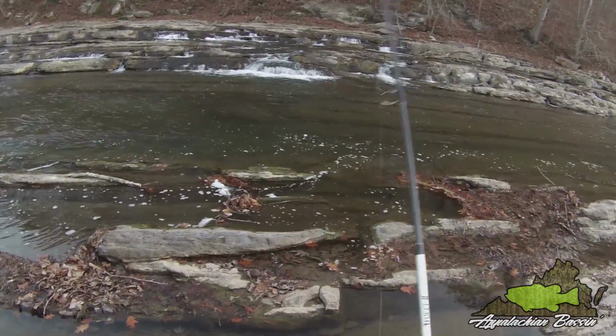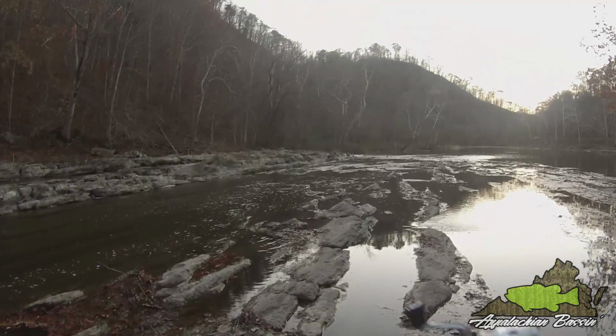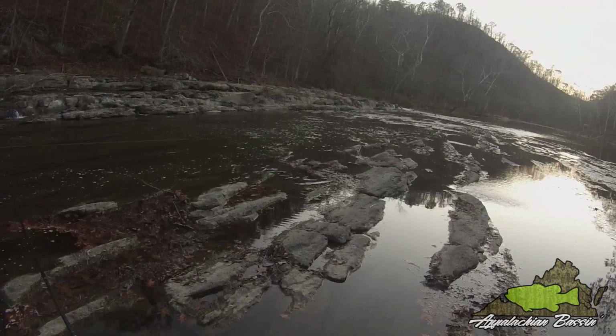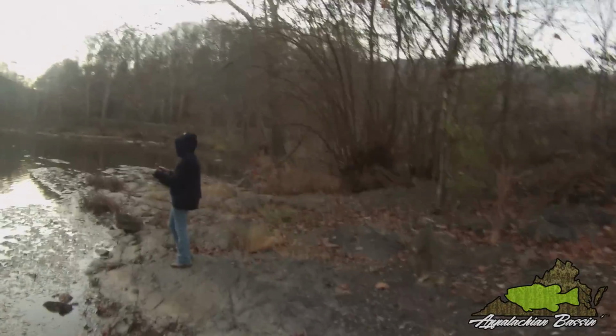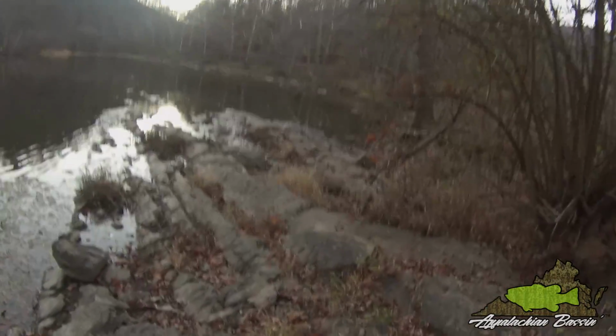Another thing that makes river fishing for smallmouth so tough in November is it's usually the first month with considerable temperature drops in the water. You might have a water temperature at 65 and then you'll get a massive cold front, and in a couple of days, next thing you know, it's 40 some degrees, and a couple of days later, it's 20 some degrees.